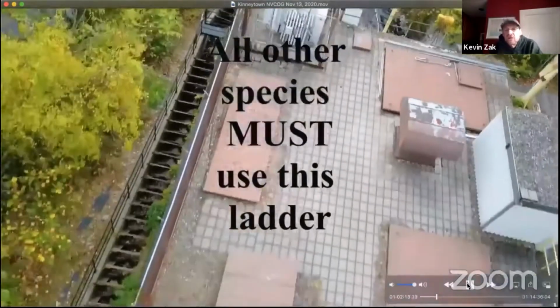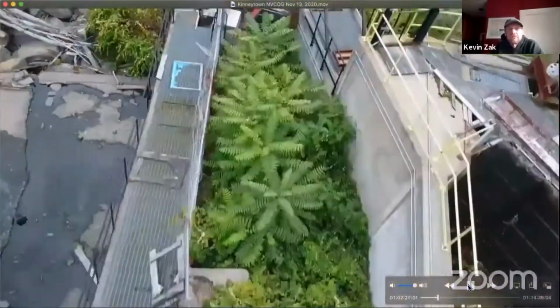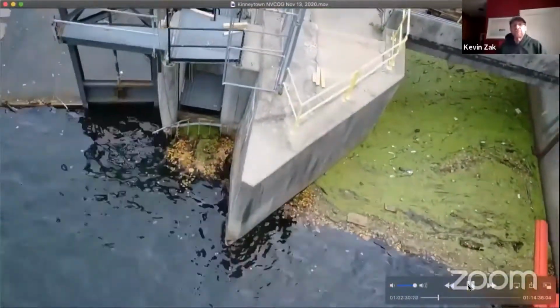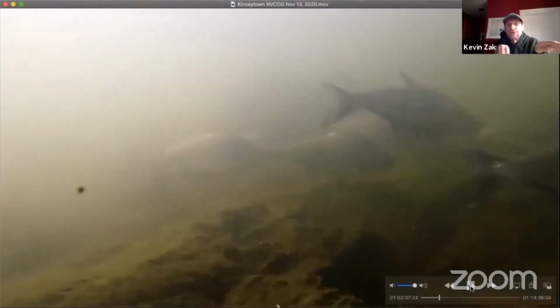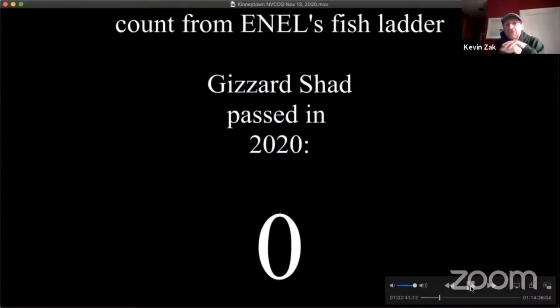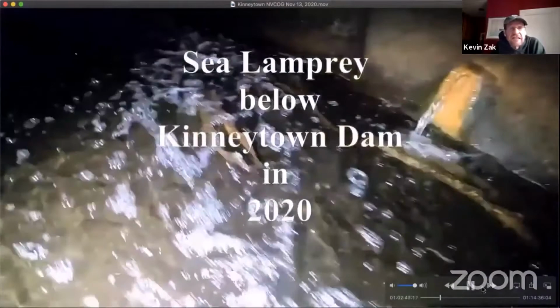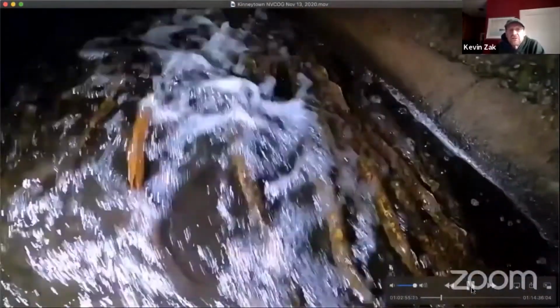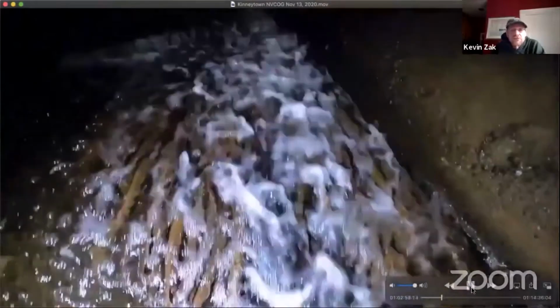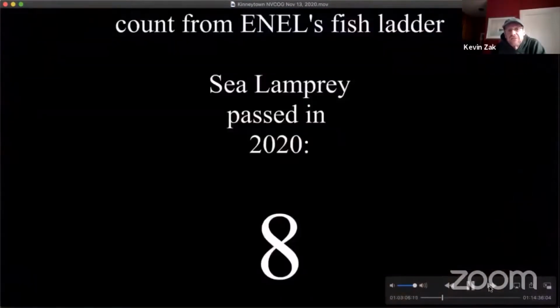So go ahead, you can run it. You'll see how long it is. So these are the only 2 ways for the fish to get past Kinneytown. These fish are caught in pools, in what they call the bypass reach between that ladder and the spillway. As you can see in 2002, none of these fish passed, but these are sea lamprey, and this is late at night. I've taken my cameras up to midnight down below the dam to see what's there. You're going to see there's a lot of activity, and these fish are struggling to get upriver to spawn. These are all sea lamprey. There were over 200 of them this year, and only 8 of them passed this year up that fish ladder.